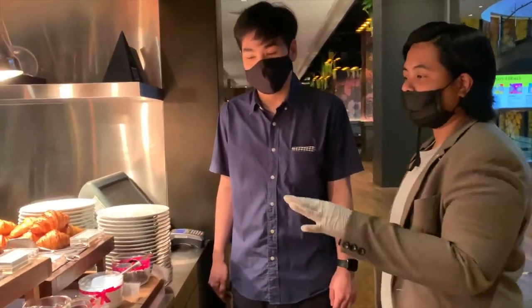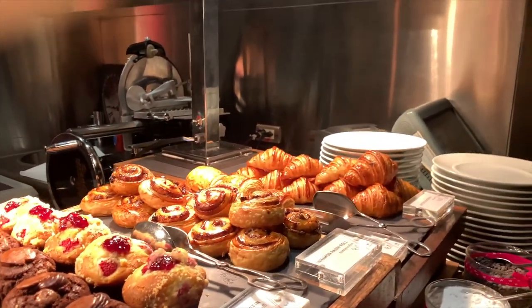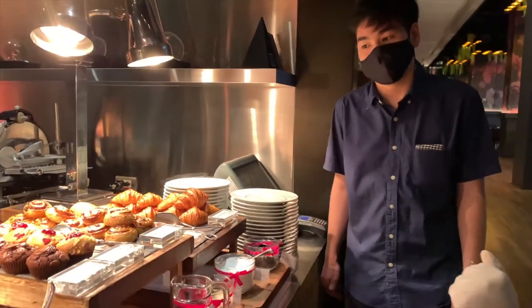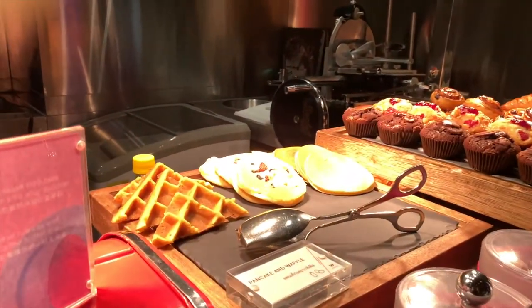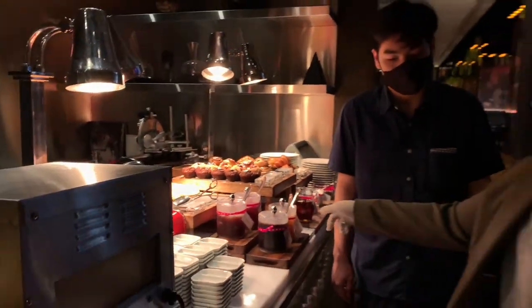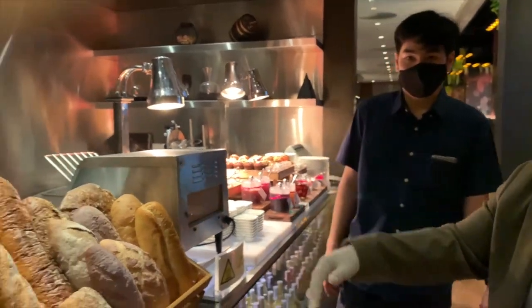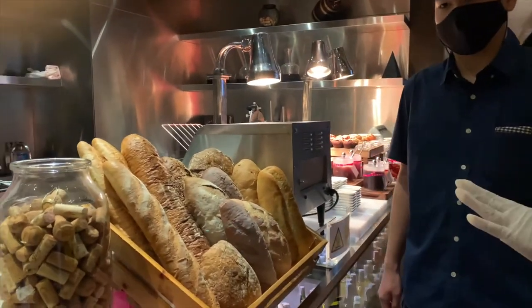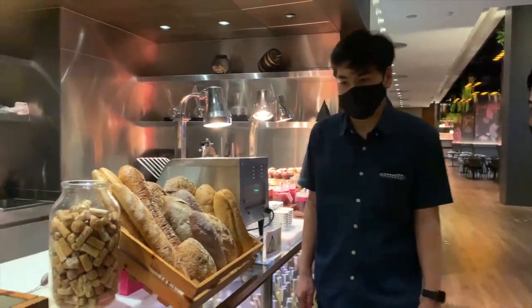So this one is the pastry. Actually, our pastry contains butter and milk. And the pancake, the cake and the waffle, you can mix with some jams, our homemade jam. And this one, the bread is egg free. So you can give it to your chef and then they will make hot bread for you.